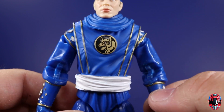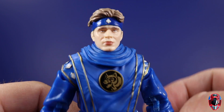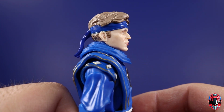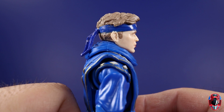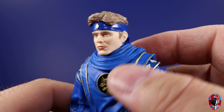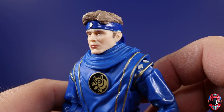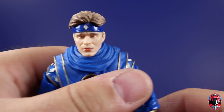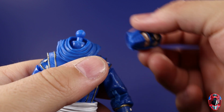There's a little bit of wobbliness in there. So it's just, you know, you wish for more. I mean, I could see Billy there, but that's not a whole lot. I saw some with really bad paint apps around the headband as well, all over the face and into the eyebrows. So those are definitely the things that you need to really watch out for.